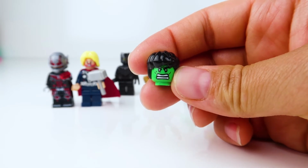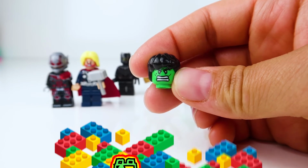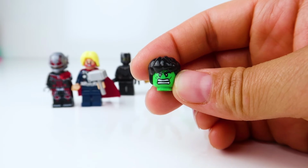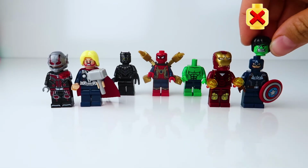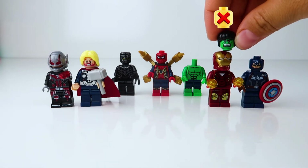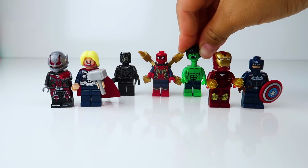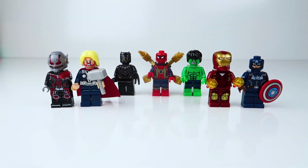We only have one more mixed up superhero head left, and it's the Hulk. Can you help me find the Hulk's body? Hooray! We did it! We matched Hulk's head to Hulk's body. Great job, guys!